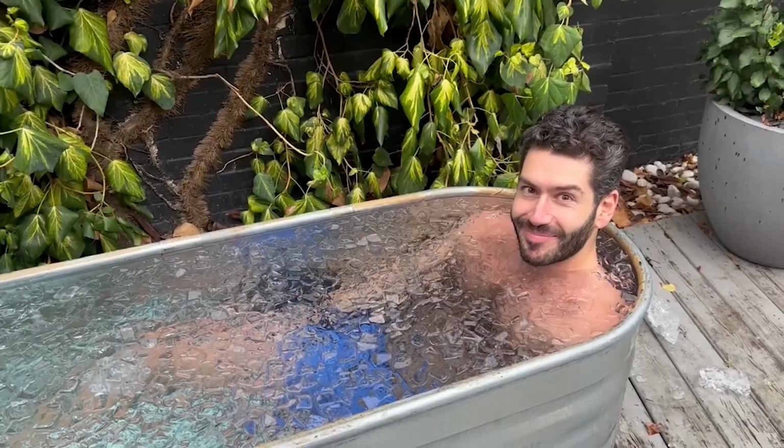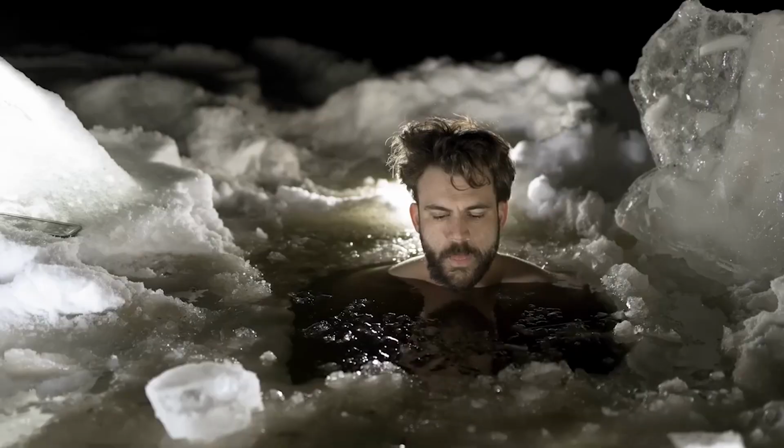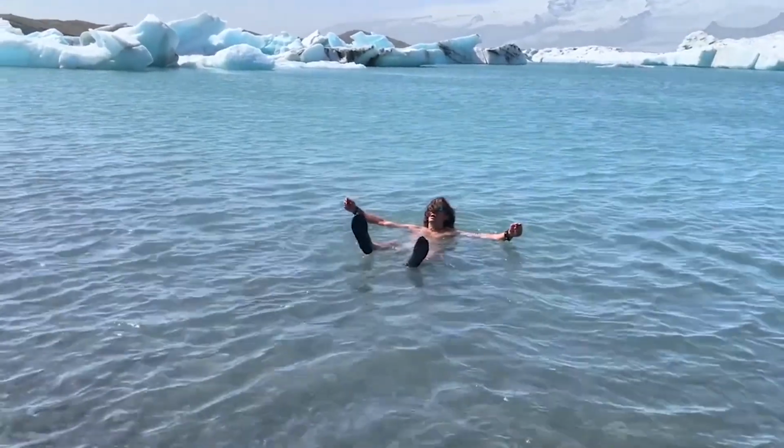So one of the ways that I like to relax is actually kind of weird. It's by getting into ice baths. Ice baths have tons of benefits. You've probably heard about some of them by now. They reduce stress, inflammation, they help you recover your muscles or whatever.